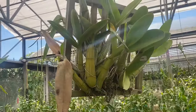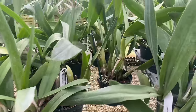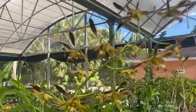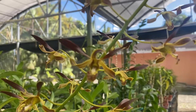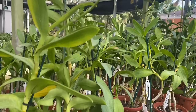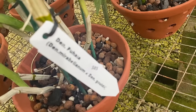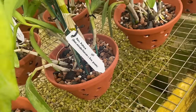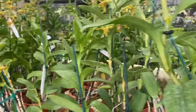$250. Wow, I love how this looks. Look how pretty. How pretty. $150. More of these. Look at this. Look at the coloration. And that's $85. How pretty. But you can get the size that you can afford.